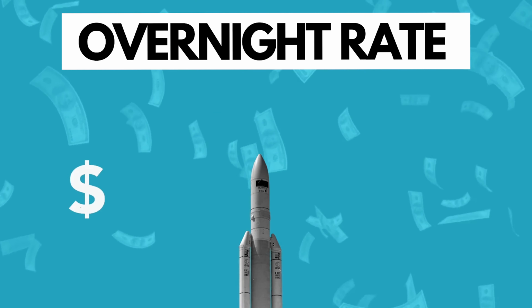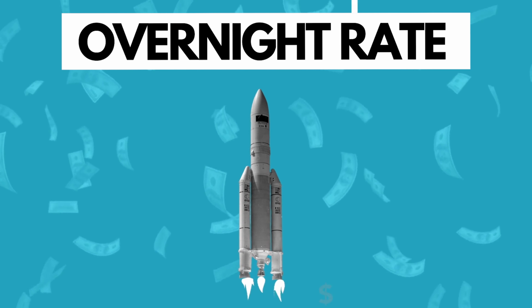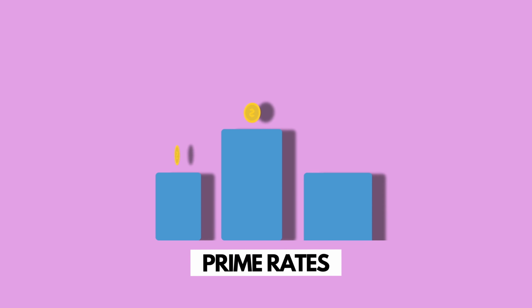Prime interest rates are influenced by what's called the target for the overnight rate set by the Bank of Canada. And when the Bank of Canada raises the overnight rate, it becomes more expensive for lenders to borrow money, so lenders raise their prime rates to cover the cost. The same happens when the Bank of Canada lowers the overnight rate. Lenders usually lower their rates by the same amount. Prime rates are the rates banks and lenders use to determine the interest rates for variable rate mortgages.